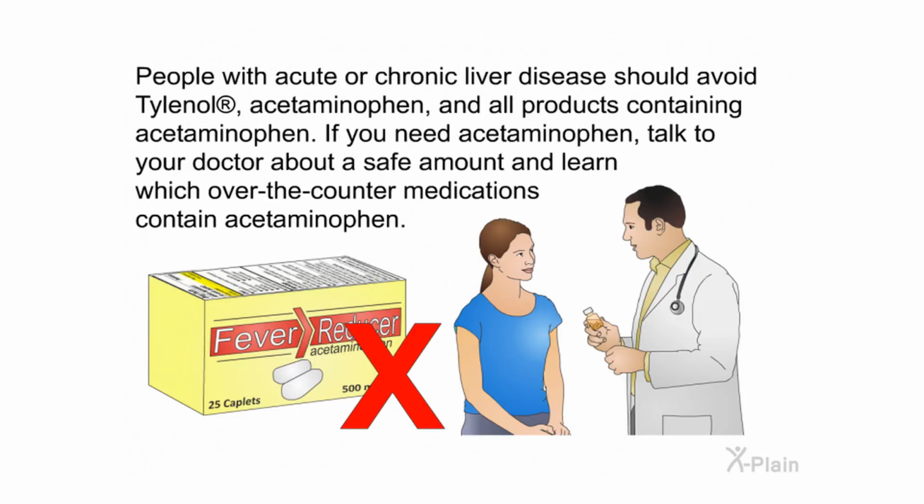People with acute or chronic liver disease should avoid Tylenol, acetaminophen, and all products containing acetaminophen. If you need acetaminophen, talk to your doctor about a safe amount and learn which over-the-counter medications contain acetaminophen.